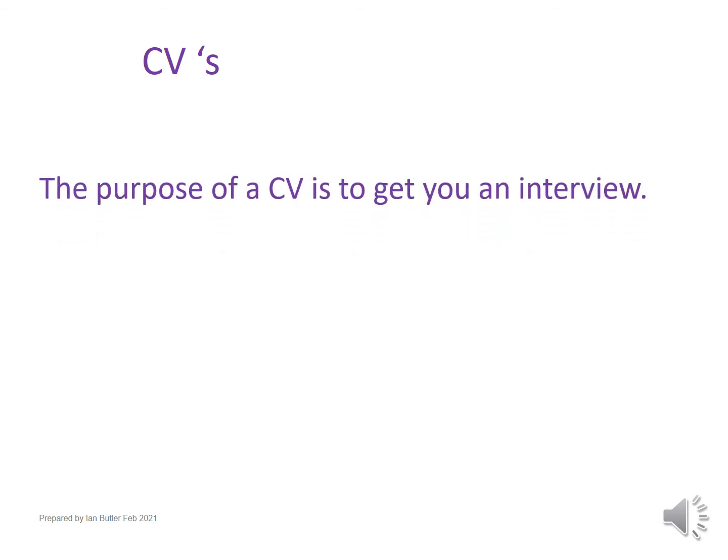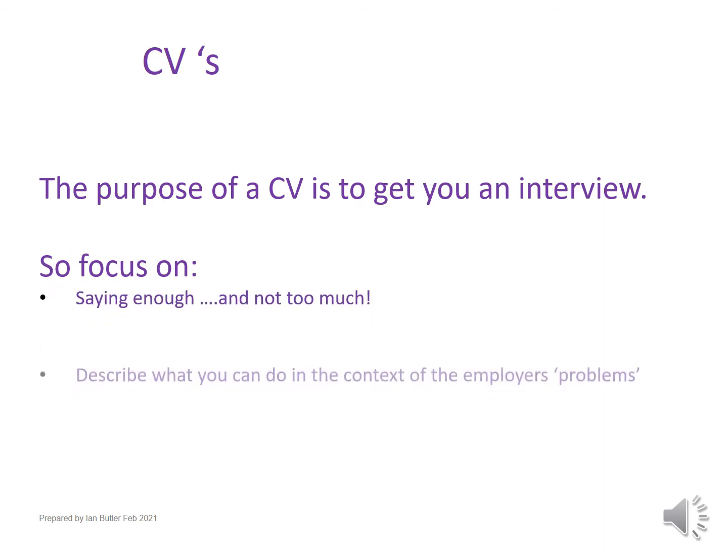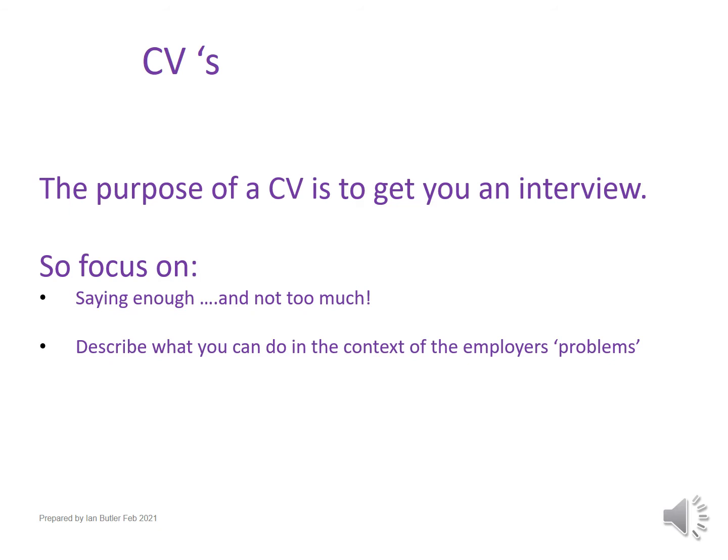Right, we'll be looking at CVs now, and we'll cover purpose, rules, and contents of a CV. So the purpose of a CV is to get you an interview, and although CV is Latin for curriculum vitae, which means life history, generally speaking, an employer does not want to see everything there is to know about you. It really needs to focus on saying enough and not too much. And thinking about this in the context of the employer's world.